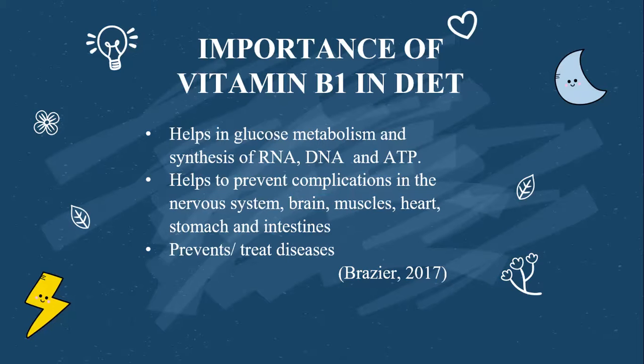The last point is that it prevents or treats diseases. So it helps to treat diseases such as beriberi and Wernicke-Korsakoff syndrome.